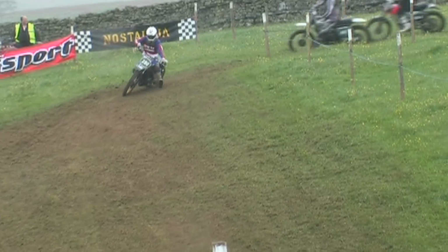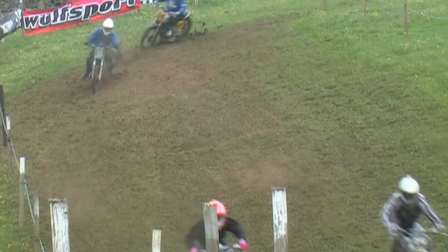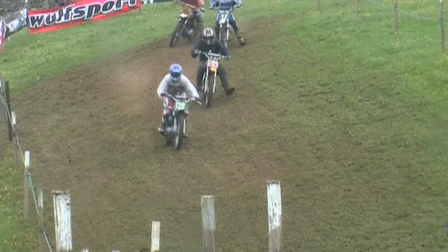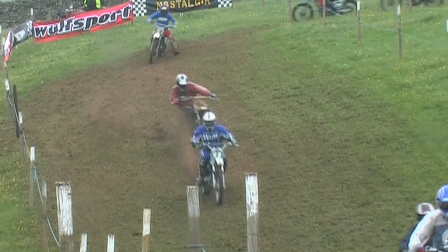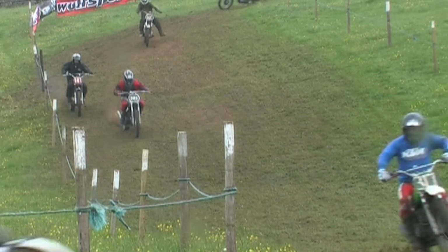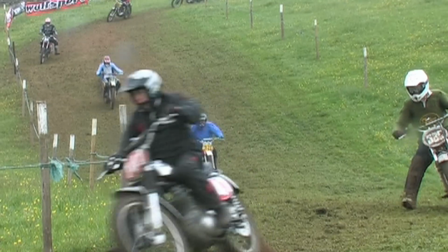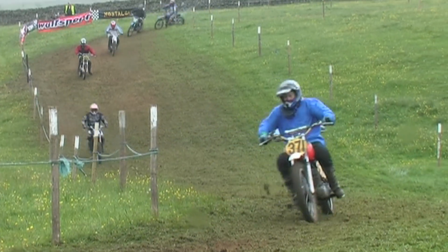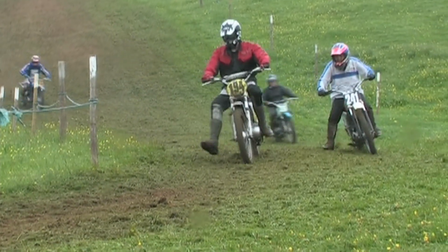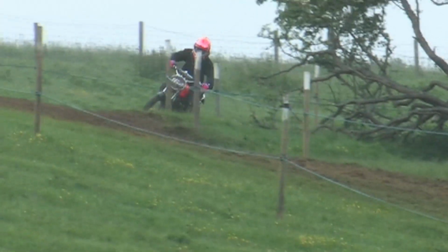I'm not entirely sure who the second placed rider is, who's also riding a Honda Elsinore, but it looks like Tim Dalloway is back out once again in this race, and he is moving up into second place by the looks of it, as we just take a look at some of the other riders making their way through. Steve Dent once again, number 385 in the green jersey, just going through there. I do apologise for not being able to name many of the other riders.